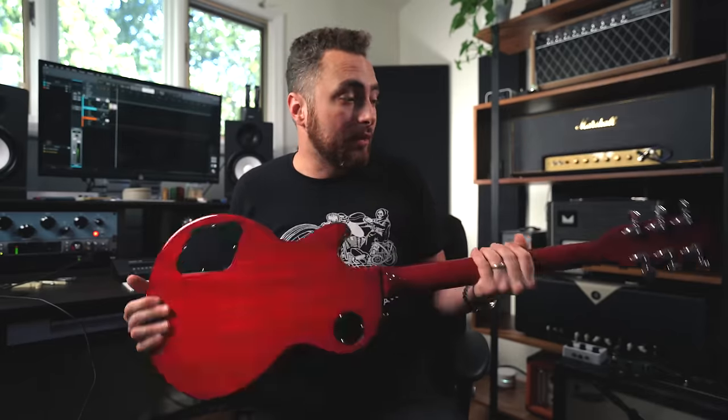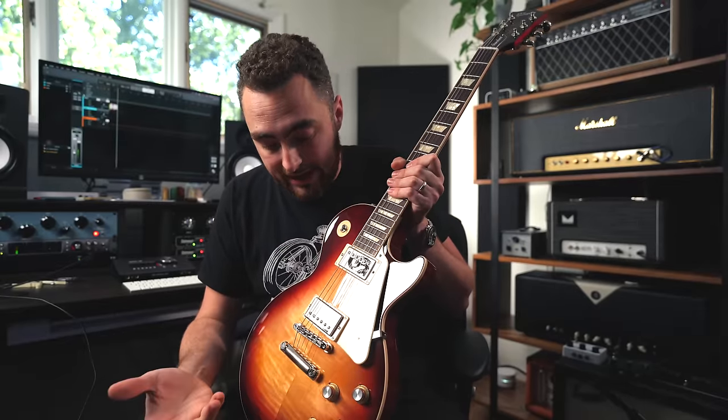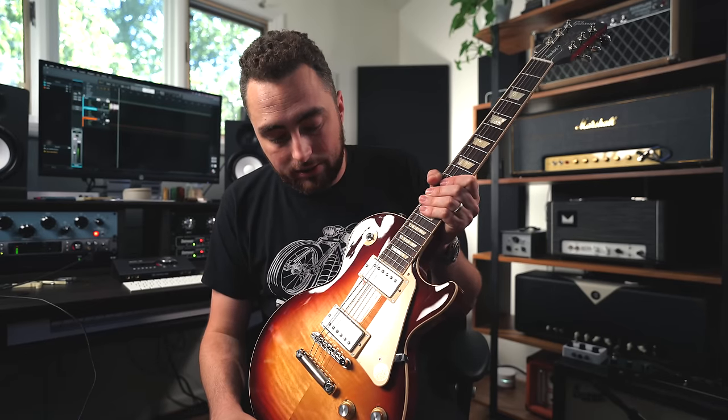The fit and finish is great. The build quality on this example is very, very good. I love the pickups. The Burst Bucker 61s are fantastic. I really don't think you would even need to change these pickups unless you're like me and you just want to mod stuff and want to see what the differences are. This guitar comes out of the box ready to go. If you're looking for a Les Paul, sort of the classic Les Paul sound and feel, and you don't want to spend the money on a custom shop or a Murphy Lab, the USA standard is about as good as it gets.